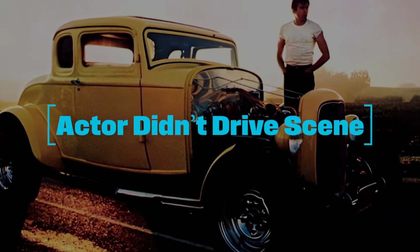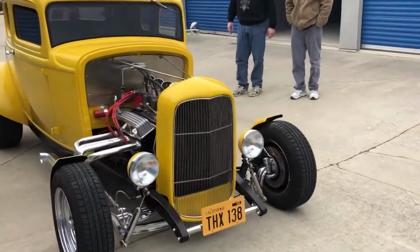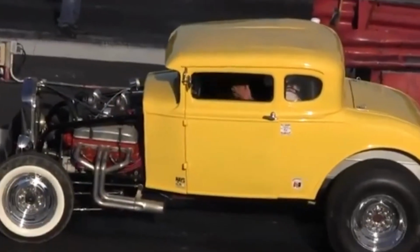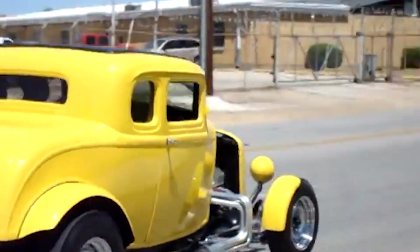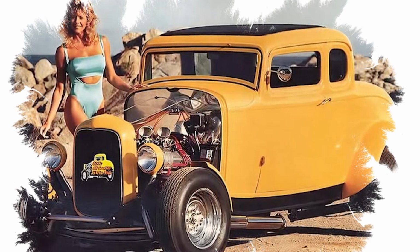Actor didn't drive scene. Here's one of those behind-the-scenes surprises that movie fans rarely hear about. For the climactic drag race in American Graffiti, Paul Le Mat, John Milner himself, didn't actually drive the car. Instead, the film's transportation manager, Henry Travers, took the wheel for the full sequence.